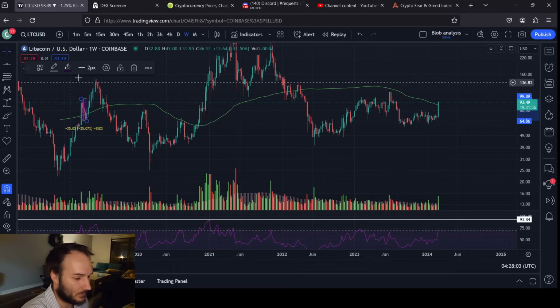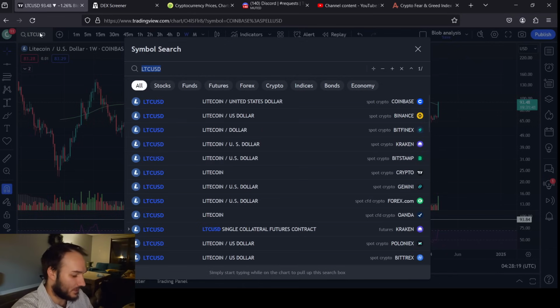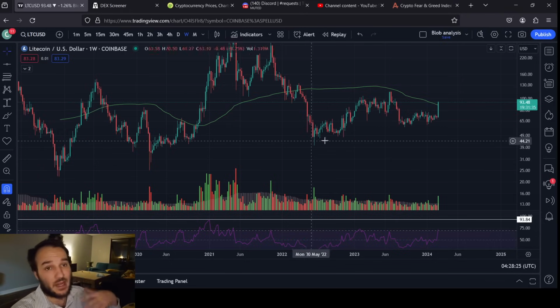Here's a good example too, right? You broke above the green line, you pulled back to it. Could we go higher? Absolutely. We could go up to like 115. That'd be the highest that I'd give it, but we probably do pull back down to these prices or lower. So I'm just spitballing ideas here. Litecoin to me does look bullish with this potential drop that might happen today. It might happen after we move up higher.